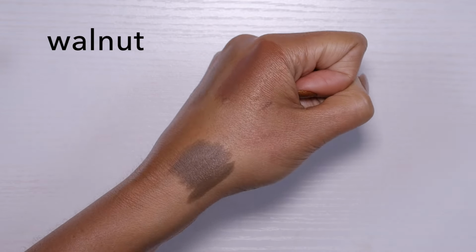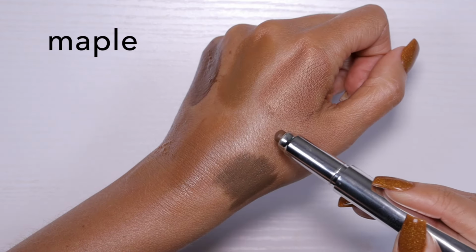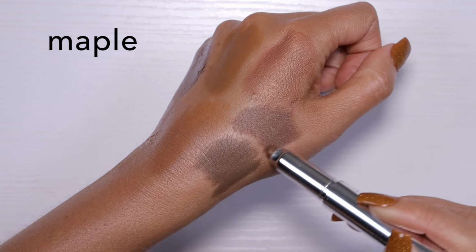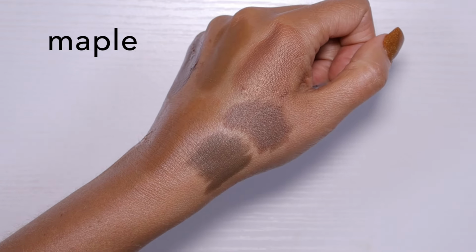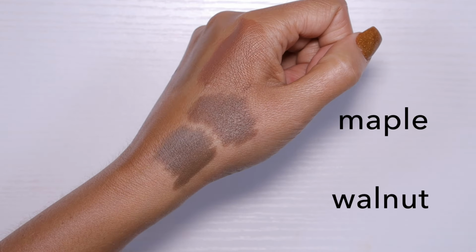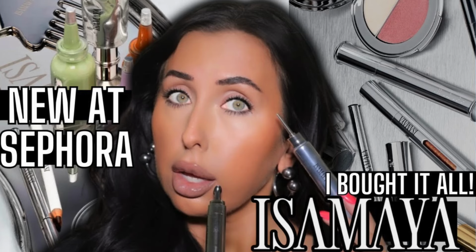Like I'll put a little bronzer on my nose. So they're very thin, but I do think these are nice. They have kind of a sheer formula, very, very pretty, and they are more of a matte finish. So I wanted to show those swatched, and I do have a full Isamaya video. If you want to check that out, I will link that in the cards for you.